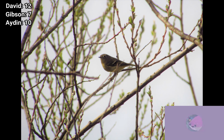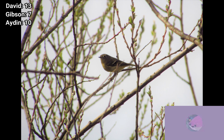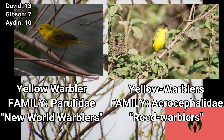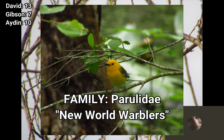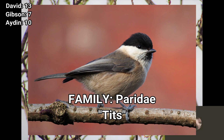Okay, kinglet? Let's go. Yellow-crowned kinglet, female? It's not a yellow-crowned kinglet. Yellow-breasted kinglet? No. I don't know any other kinglets. I don't think you've named kinglets that exist. Yellow thrush? It is not a thrush. Yellow warbler. This is a warbler. It is not a warbler. Though honestly, that's not a bad guess. This is, you know I have to say it, a tit.